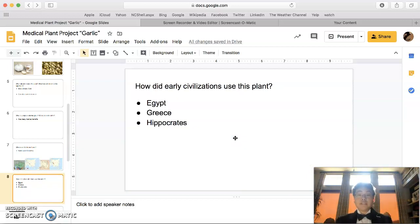So, how did early civilizations use this plant? In Egypt, which is actually the earliest civilization to ever use this plant, it's been over 5,000 years now, actually, since Egypt used garlic. And in Greece, they basically used garlic in the Olympics as a sort of performance enhancing drug, let's say it like that.